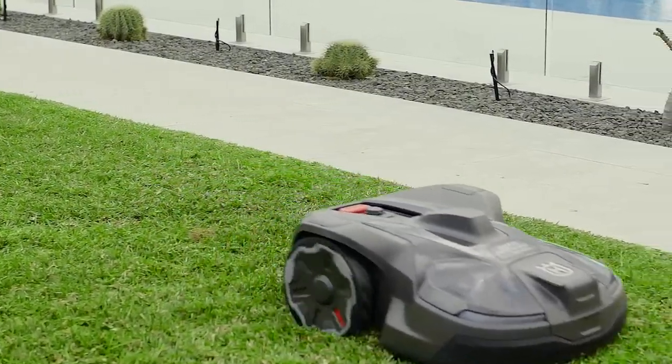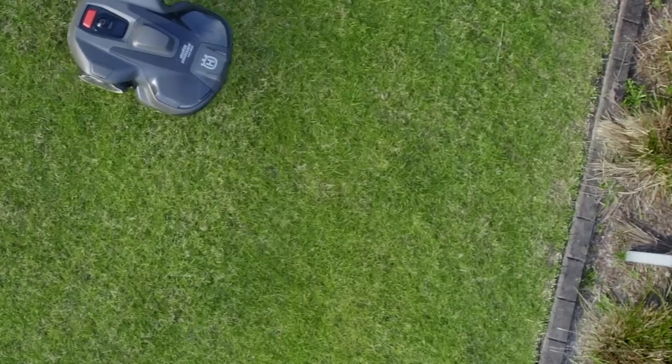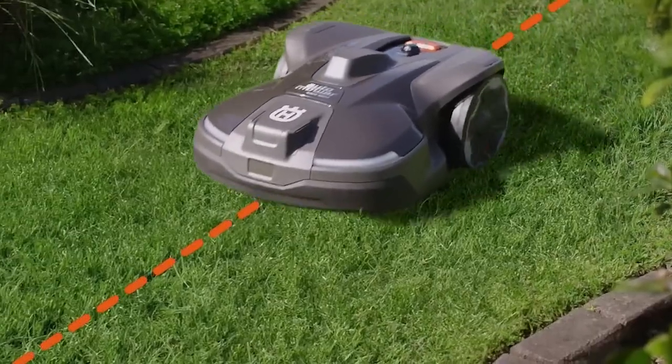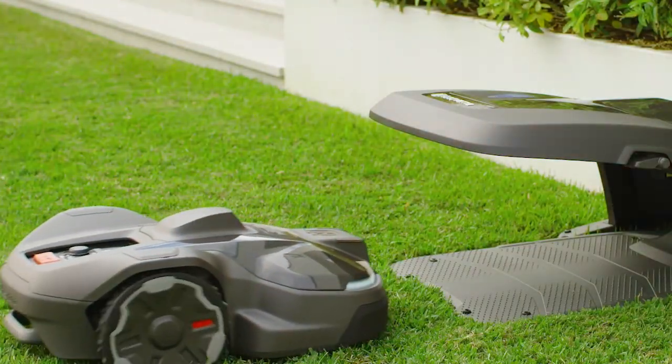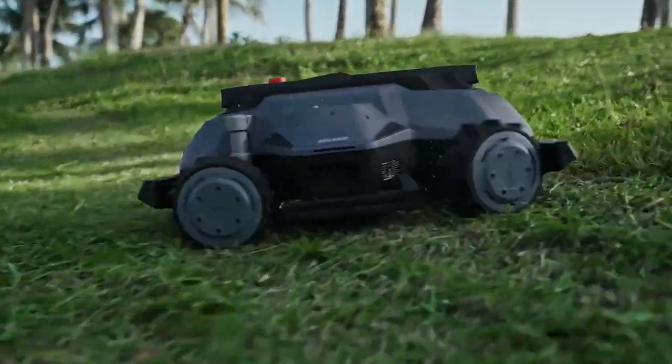TerraMow X AWD AI Robot Lawn Mower. Imagine having a robot that takes care of your lawn while you do absolutely nothing. That's basically what the TerraMow X AWD is built for.